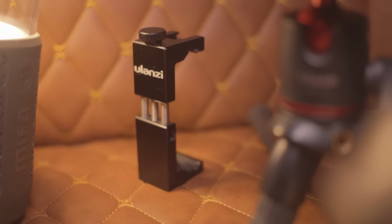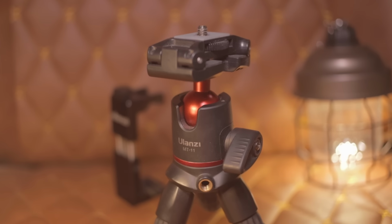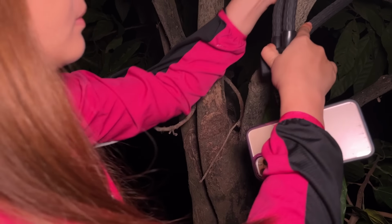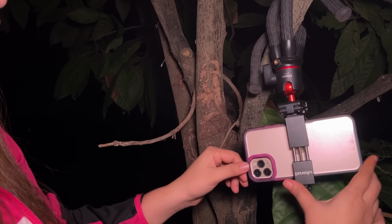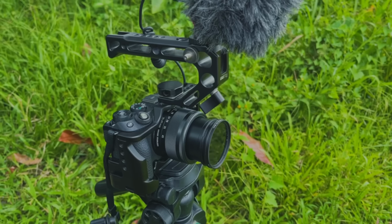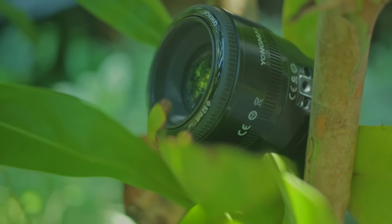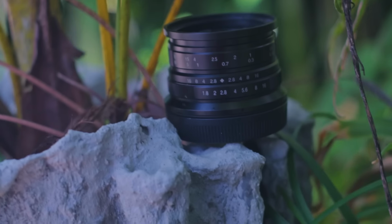For mounting, I bought the Ulanzi ST02S phone mount and Ulanzi MT11 mini flexible tripod as a tandem so I could mount the iPhone on trees and poles easy, secure, and fast. For my aesthetic shots, I use the cheap but reliable Canon M6 Mark II paired with a Yongnuo 50mm lens for close-up shots and a 7Artisans 25mm f/1.8 lens for wider shots.